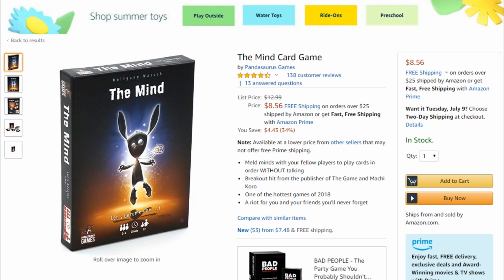Now, as I said, this is not 100% and counterfeiters are getting better all the time, but this is a good way to test. Depending on usually Amazon itself, but sometimes your settings, your buying habits, things like that, it depends on what you see right here as far as the price. Because if you look down here, you can see compare with similar items, new, and there's 53 from $7.48 with free shipping. So there are definitely other copies of The Mind sold by other people besides whoever this seller is.